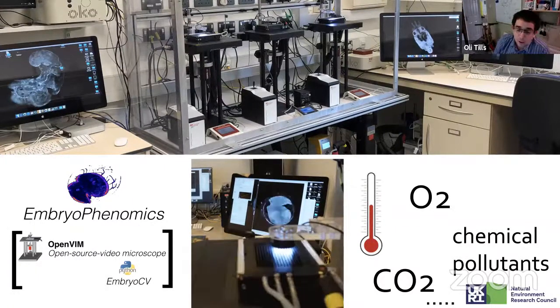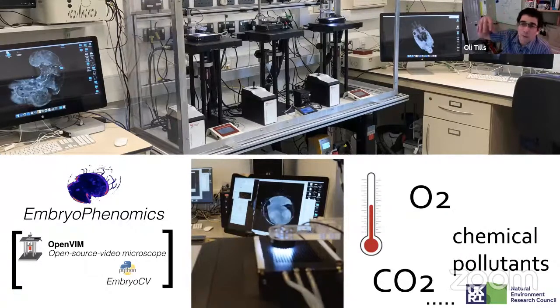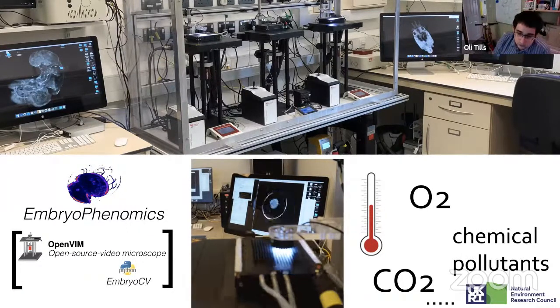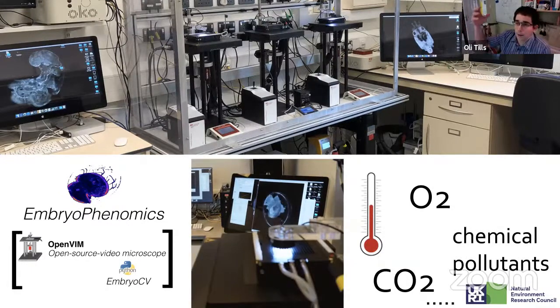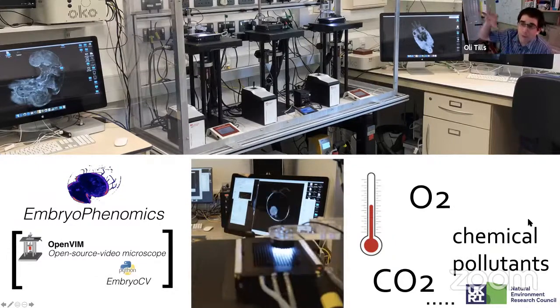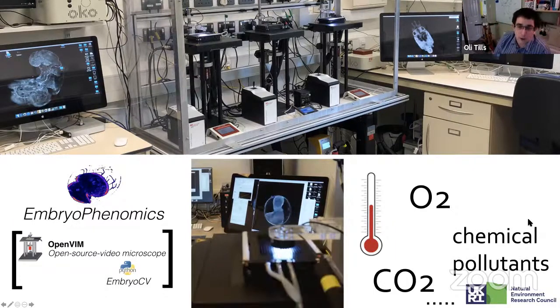But we produced vast quantities of video. I mean, essentially the system is a robotic microscope stage with control of the environment on top. And we generate lots and lots of video of developing embryos. And so what we're also doing is developing the software that will allow us to automatically measure everything that we want to in the video. So everything from the development of a heart to the growth of an embryo through to changes in behavior. The aim is to be able to extract as much biologically relevant information as possible.